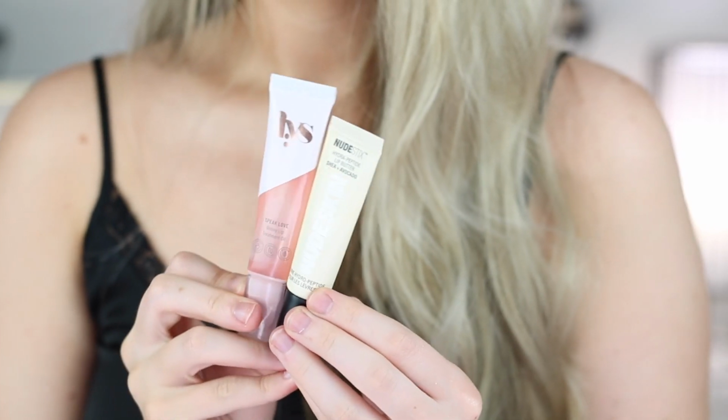Now let's run through some lip favorites. I have two lip treatments that I've been loving. Both of these are a bit thicker. If you like a more balmy but very moisturizing lip treatment that does not wear off quickly, I would recommend these two. I don't like lip oils because they wear off so quickly, and I feel like they get into my mouth, and I don't really like the feeling of that. So first is the LYS Speak Love Glossy Lip Treatment Oil.